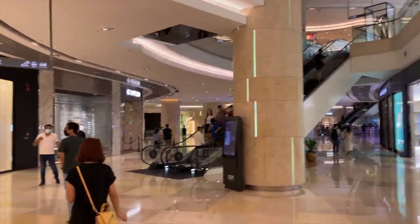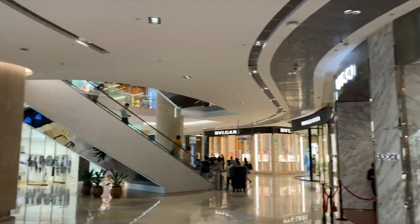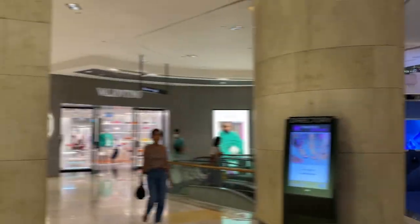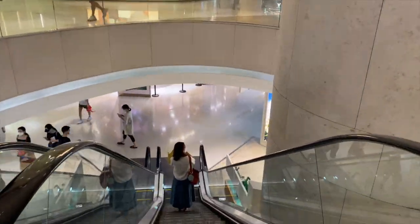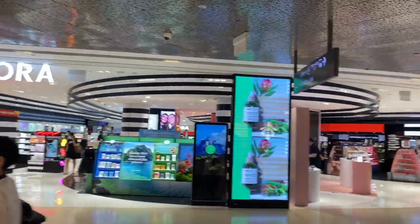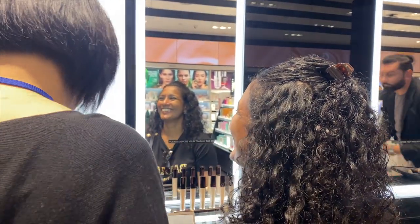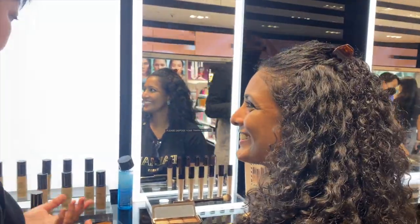All the brands, and of course they have the high-end brands as well as the street brands, so this is why I love ION. So at ION, I started off by going to Sephora, and at that day they were doing some makeovers, so I got myself some makeup done.